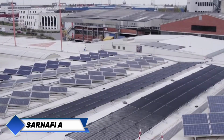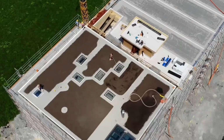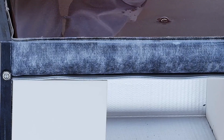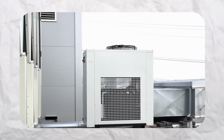Sika Sarnafil ATFSH is a state-of-the-art roofing membrane for high-performance waterproofing. Its secret is water-reactive polymers. When exposed to water, these polymers react to form a protective seal over minor cracks and holes, keeping water from penetrating through. This aspect is a game-changer for structures where water protection is paramount. Data centers, pharmaceutical facilities, museums, and archives are just a few examples.